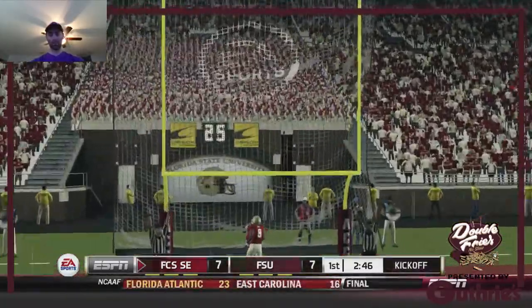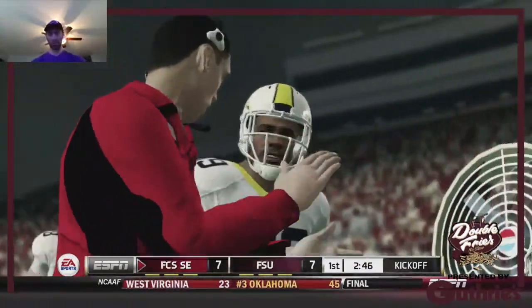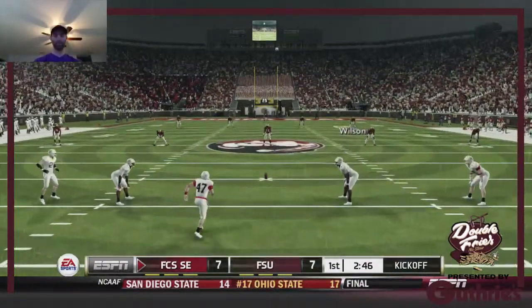And he adds the extra point. A quick two-play, 75-yard drive, and that's good for a touchdown. Well, Brad, right now this offense is hot, and they also took advantage of some mistakes there by the defense.